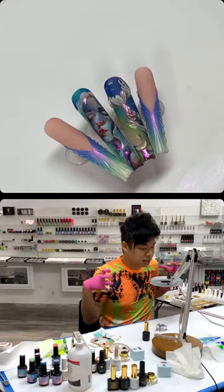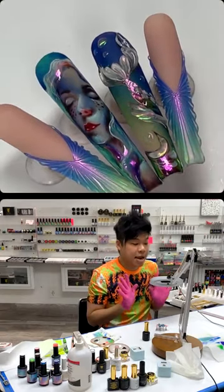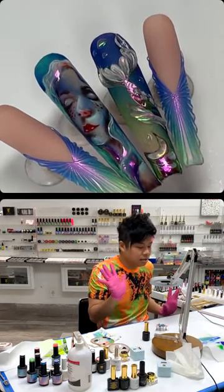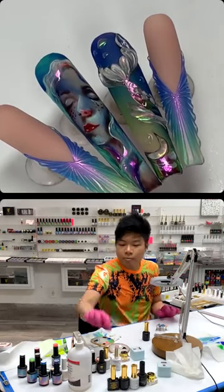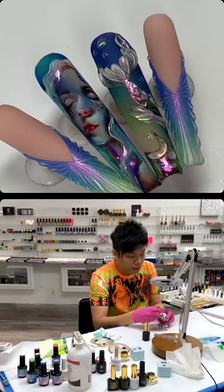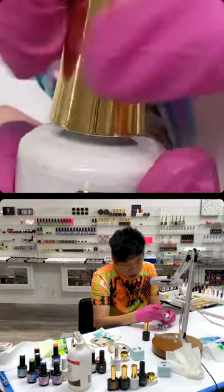You let it cool down for about 1 minute or 5 minutes or whatever, so it becomes solid, like cement. When it's first here, it's still in the process, but when you let it cool down, it will be completely solidified. This is how you shine it on.